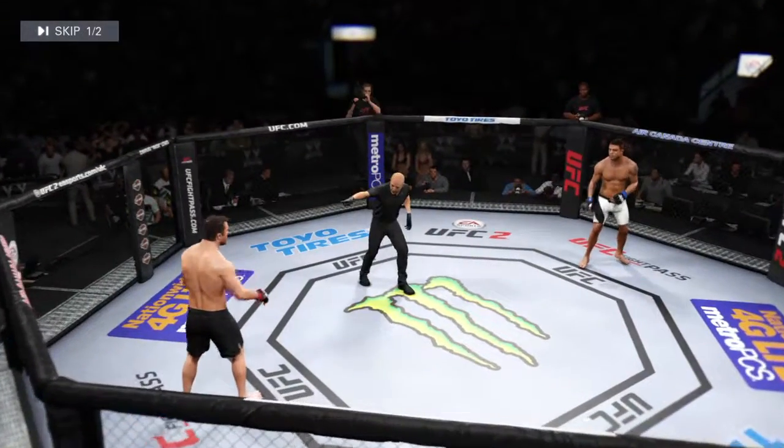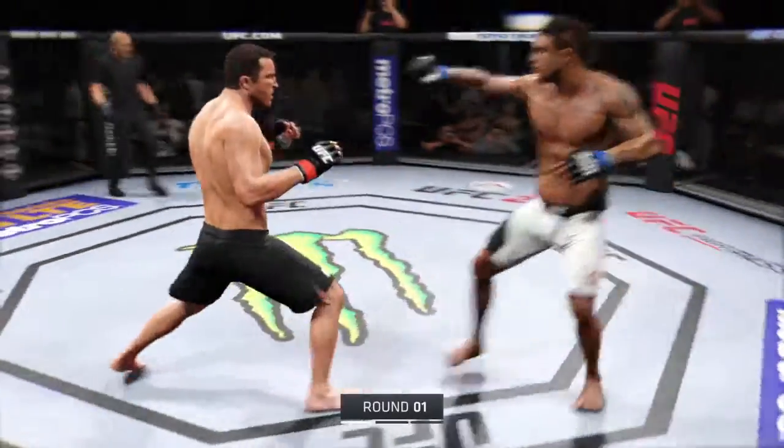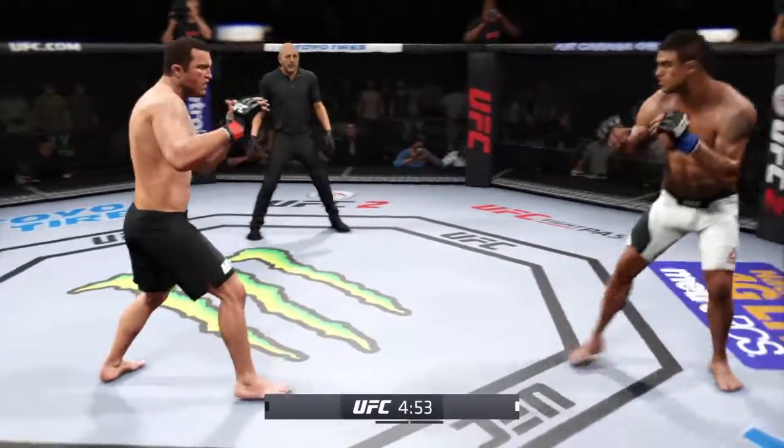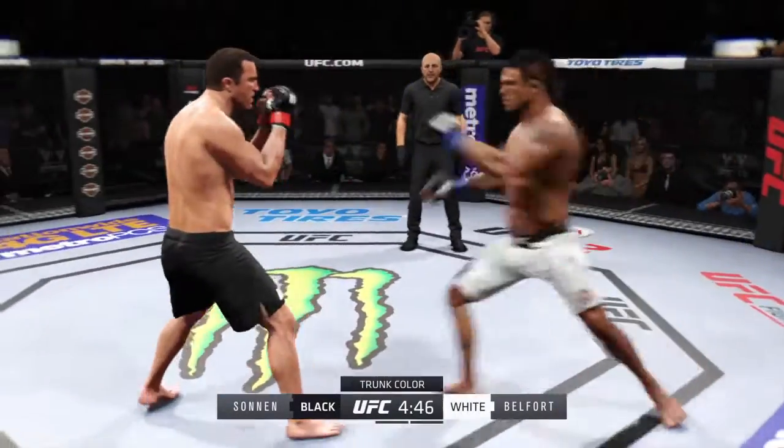Chael Sonnen. Ready? Vitor Belfort. Ready? Here we go. Tonight's fight is scheduled for 3 5-minute rounds. White trunks for Belfort. Black trunks for Sonnen.